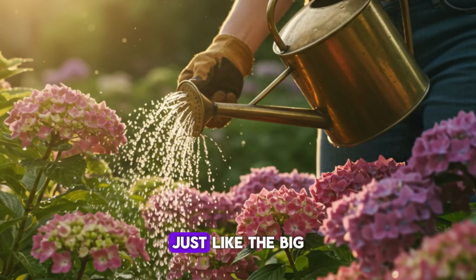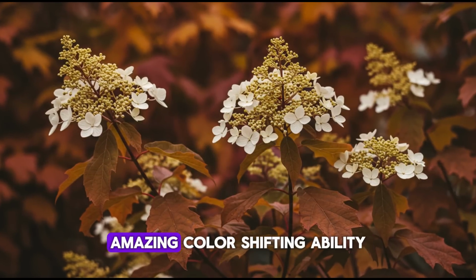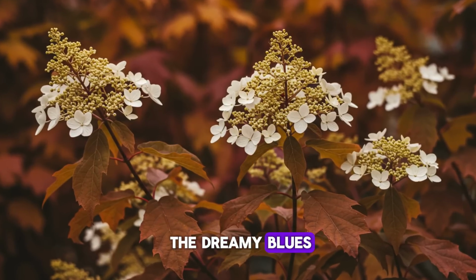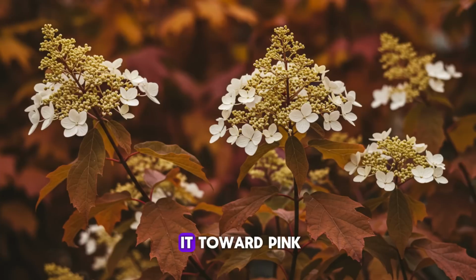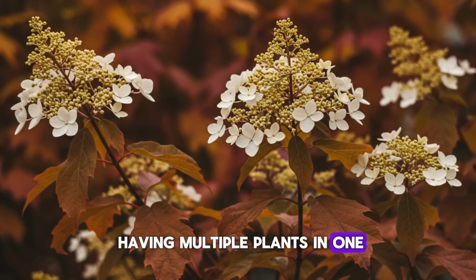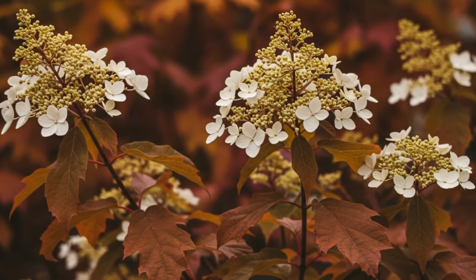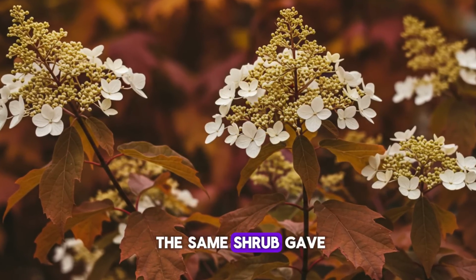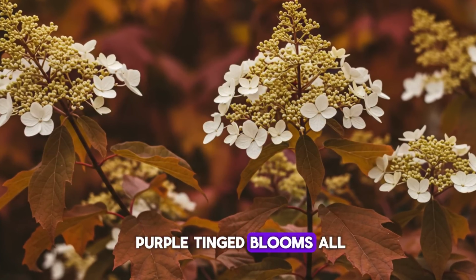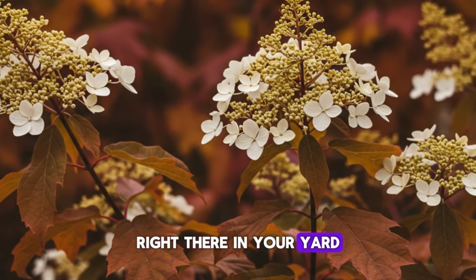And of course, just like the Bigleaf Hydrangea we talked about earlier, Endless Summer gives you that amazing color-shifting ability. Acidic soil brings out the dreamy blues, while alkaline soil pushes it toward pink. Honestly, this variety is like having multiple plants in one, because the color can completely transform depending on your soil and care. Personally, I've had years where the same shrub gave me soft blues, rosy pinks, and even a few purple-tinged blooms, all at once. It's like nature's watercolor painting right there in your yard.